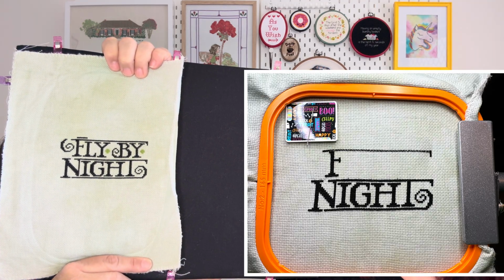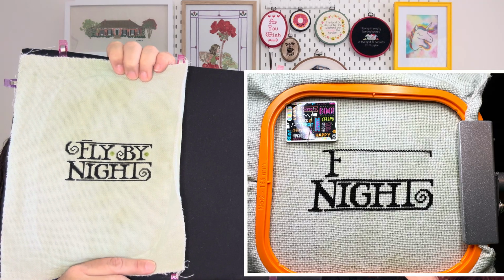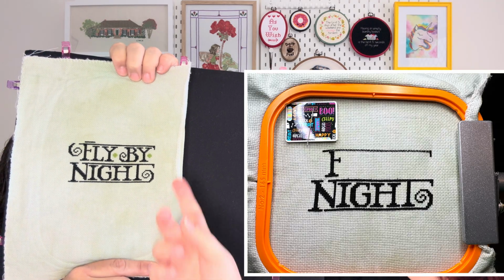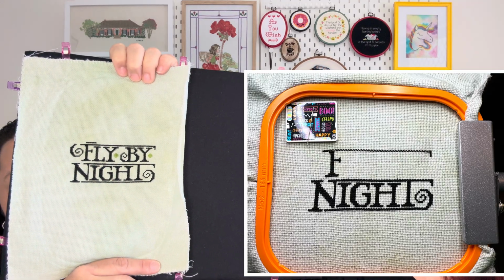So I've done 395 stitches and that's brought it to 23.07%. So I finished off the word night and I finished flyby as well. Excellent. I'll have to decide whether I go up or down next time. Don't have any decisions on that just yet. We'll wait and see. Depends how I feel when I get to it.